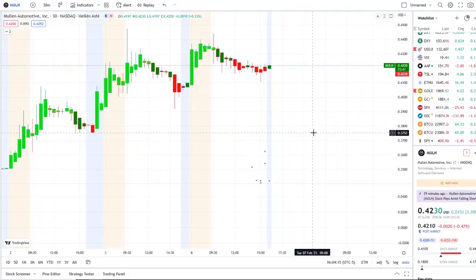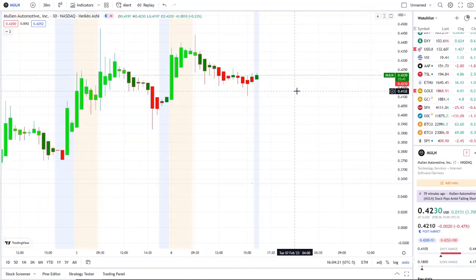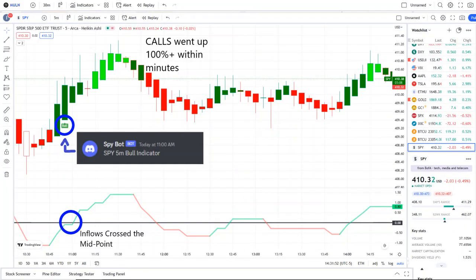Here we are with MULLEN stock, MULLEN Automotive Inc., continuing to fight here in this staircase effect of pushing up higher. And within today's volatility, it wasn't the only stock experiencing it. The overall market and the SPY did as well. And our SPY buy at 11 a.m. sent out a bull indicator, and from that moment forward, inflows crossed the midpoint to the upside, full strength there on 42 vision, and call options went up 100% plus within minutes to an hour.